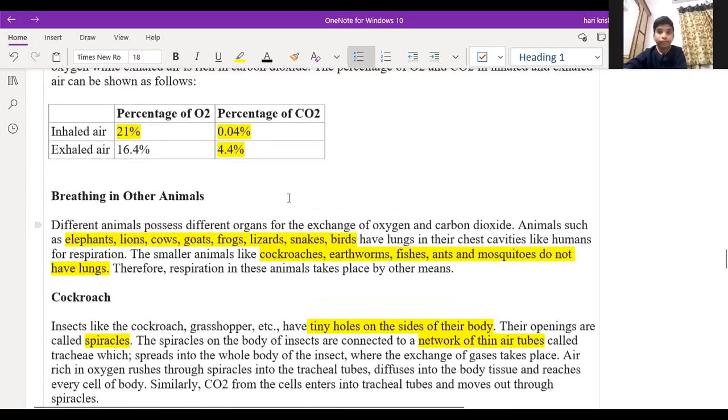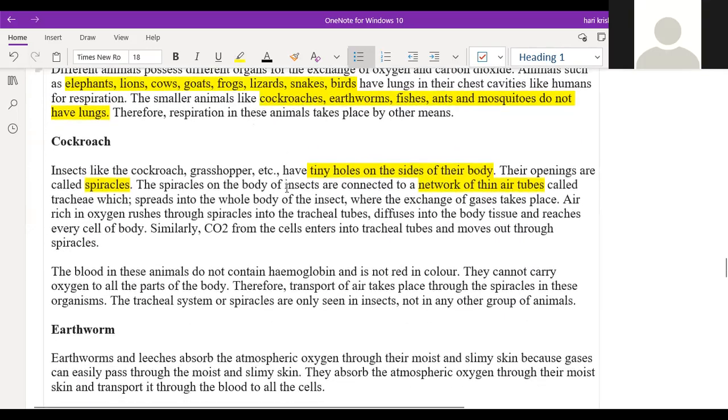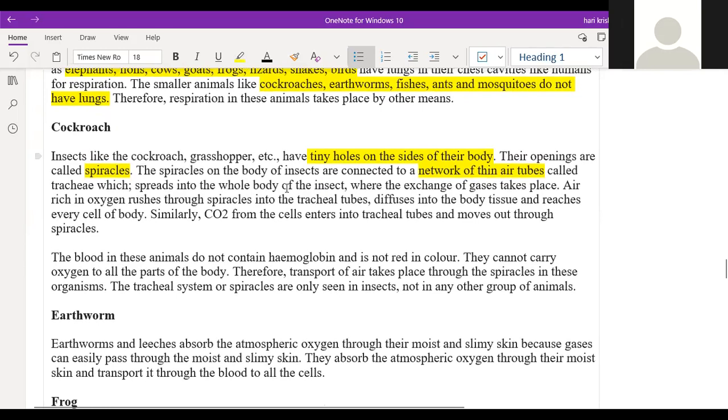Yes, sir. So breathing in other animals, cockroach. I think you have given one homework on this. You have to find out the different animals, their blood type, what is the color of blood. Is it cold blood or the warm blood? Sir, you told us to write the cold blooded animals and warm blooded animals, right? Yeah, that's what I have done. The frog is a cold blooded animal. No, just about the different types of animals and their types of blood. Did you write or not? What is the color of that blood?